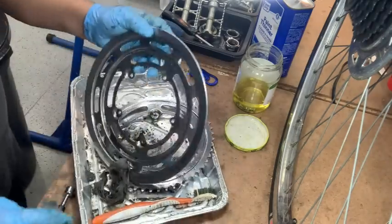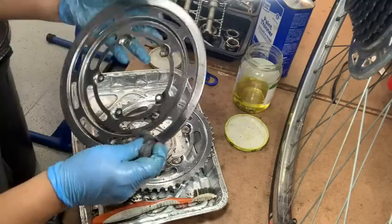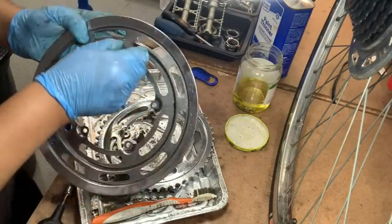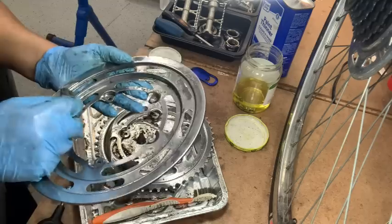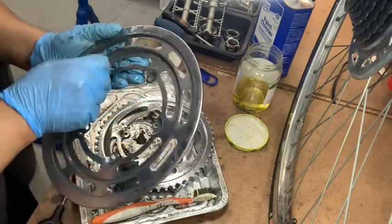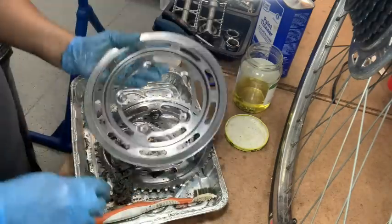Now let's see what this one's got going on here. This one here, same thing. And again, you want to use a really fine steel wool so you don't scratch the chrome. And if you get to one where the chrome's gone, there's not much you can do besides trying to get that rust off of it and hoping that the corrosion won't look too bad. All right, let's clean it up.